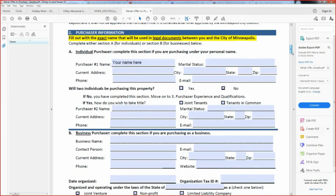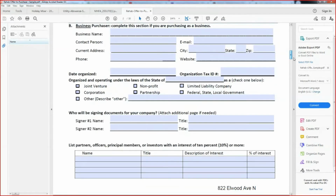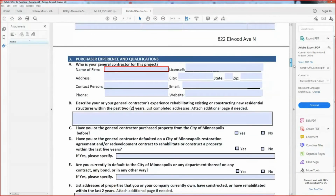I wanted to share just a couple of quick things with you though. After page 1, on page 2, it is very important that this is not a do-it-yourself program. If you have the skills and you believe you can, and have the time and can get it done within a year or less after acquiring the property, closing on the property. But the city really looks for folks who have either done this before or have a licensed general contractor who can do this work.